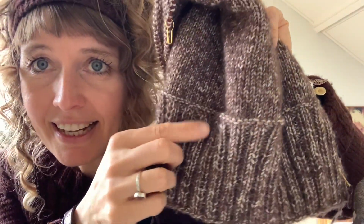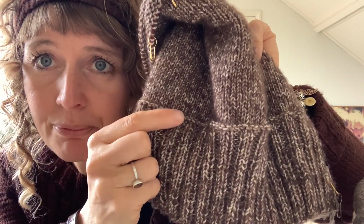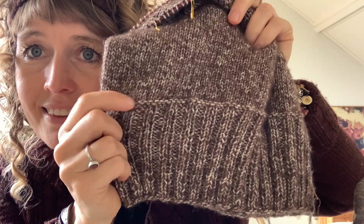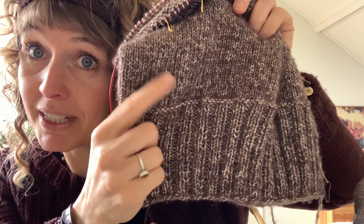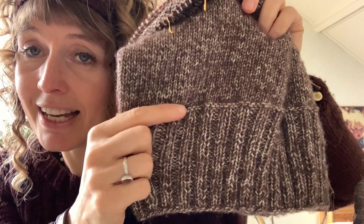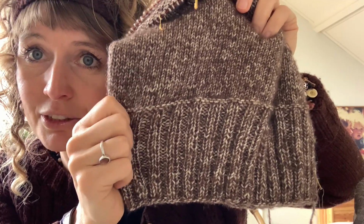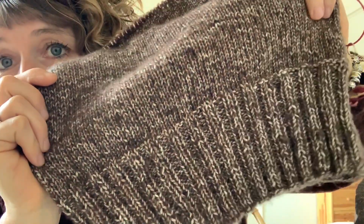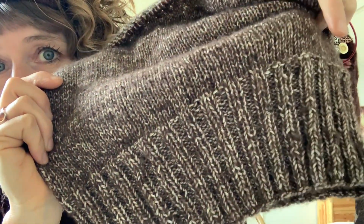As you can see, I have one row of purl stitches between the rib and the stockinette. I like that detail, especially when you knit in one color. And I like the line between rib and stockinette. But when I turned it, I saw... I didn't do it all the time!